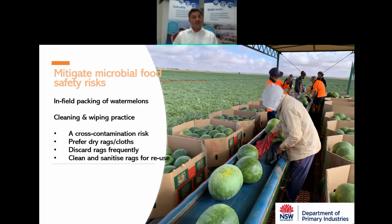But we have also found a difference in the potential of rags in transferring the pathogen. For example, dry rags or cloths minimize the cross-contamination risk compared to damp or wet rags or cloths. So we recommend that these rags and cloths could be a potential source of cross-contamination, so growers should keep an eye on them.